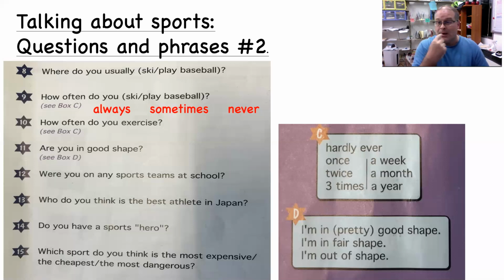Good. Okay. So, Rob, your answer. Which sport do you think is the most expensive? Ice hockey. Have to buy skates, stick, many things like this. Okay. Which sport do you think is the cheapest? Maybe track, or jogging? Okay. Maybe jogging, you just need shoes. Yoga, just need a mat. Okay.